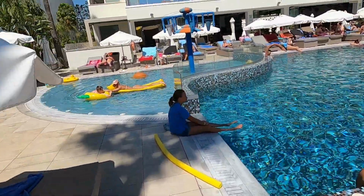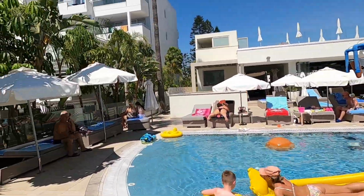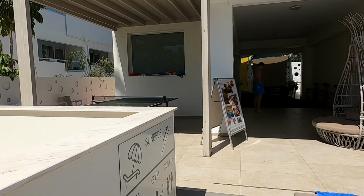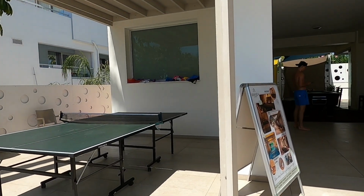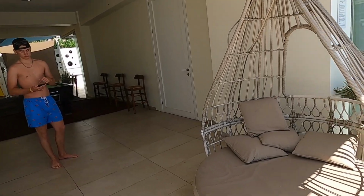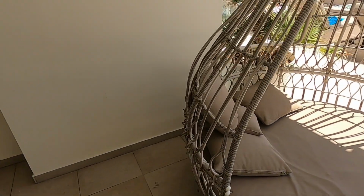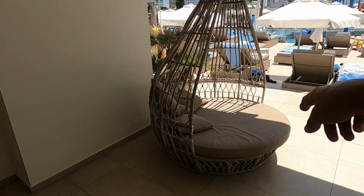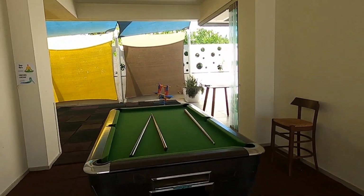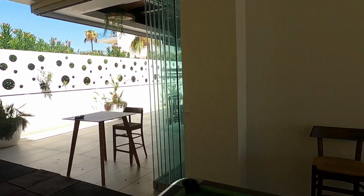Right. There's a kids' pool as well. There's the massive pool, look. Beautifully tiled pool. Lovely gardens. Right round the pool area. Oh look, there's a table tennis and these fantastic mushroom shaped sort of chairs. Look, can you see that? Get two or three people in there. Oh, we've got the old pool table in the kids area. This amazing shaded area for the kids.